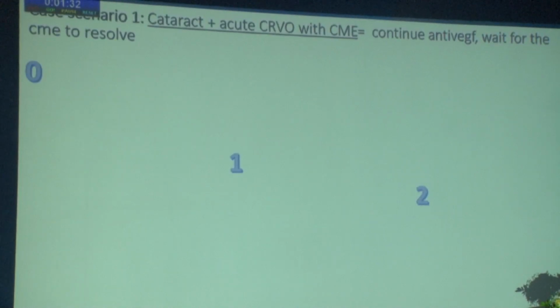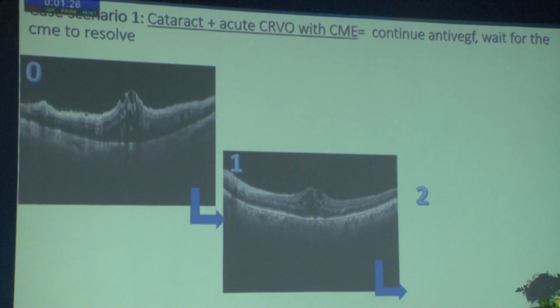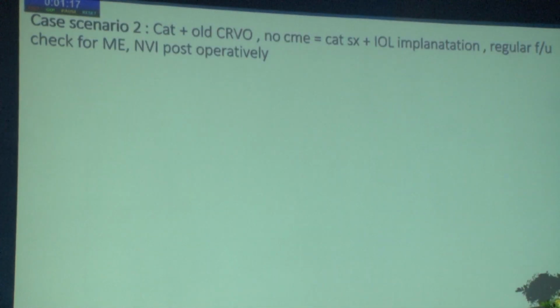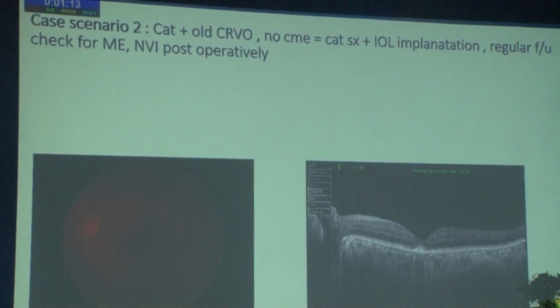Suppose there is a case of acute CRVO with CME and cataract. What should we do? We should continue anti-VEGF, wait for the macular edema to resolve, and then plan the cataract surgery after proper discussion with the patient and the patient's primary care physician. Now, suppose there is a cataract and old CRVO, we do imaging, there is no edema, then you can plan cataract surgery immediately. But look post-operatively specifically for anterior segment neovascularization to prevent the risk of neovascular glaucoma or to diagnose it earlier.